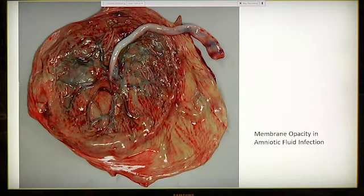Okay, so this is a placenta with severe chorioamnionitis. We recognize that on gross exam because the membranes look milky white, right? Because there's so much pus around, basically.